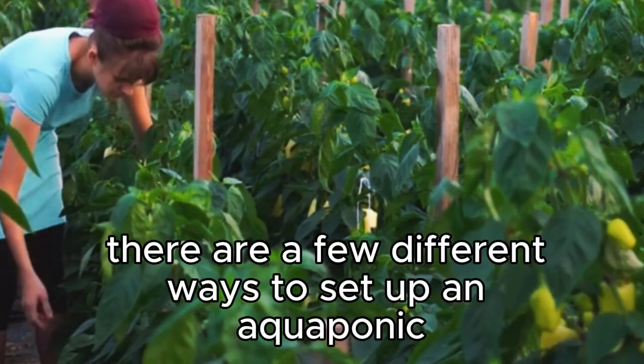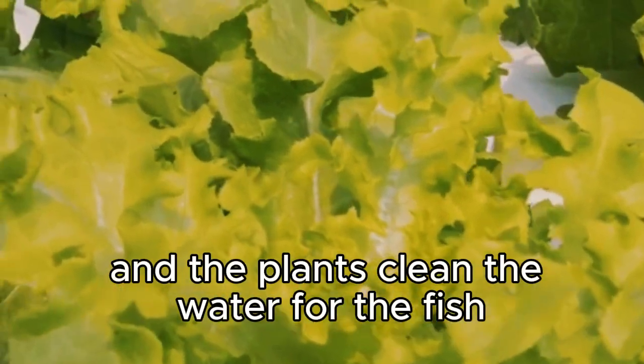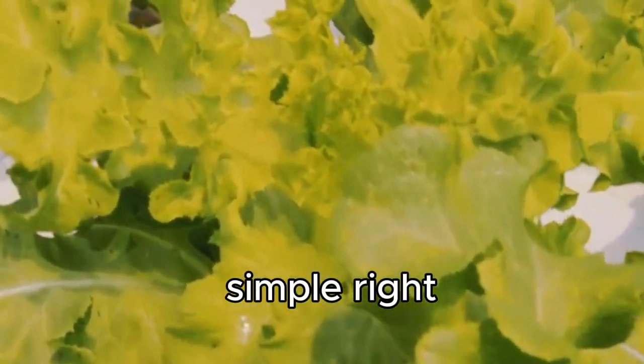There are a few different ways to set up an aquaponics system, but they all work on the same principle. Fish waste feeds the plants, and the plants clean the water for the fish. Simple, right?